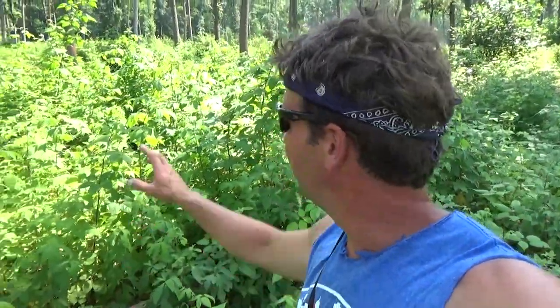Moving forward, I would certainly look into more heavier cuts. At least 60% tree removal. I would probably lean closer to 70-80% tree removal in order to achieve some faster and dense growth that we see taking shape here behind me.